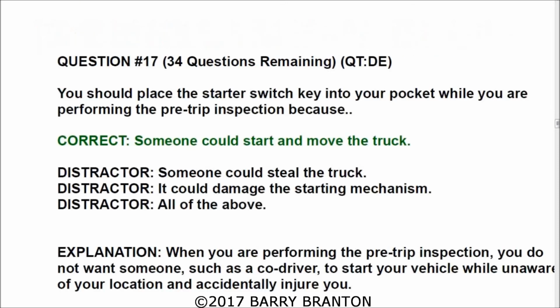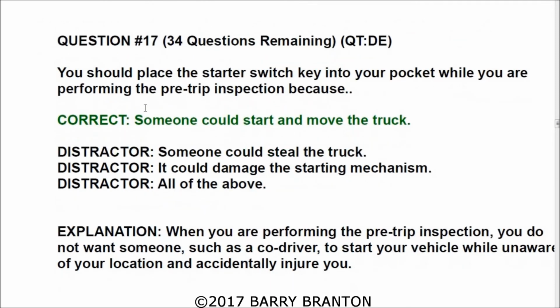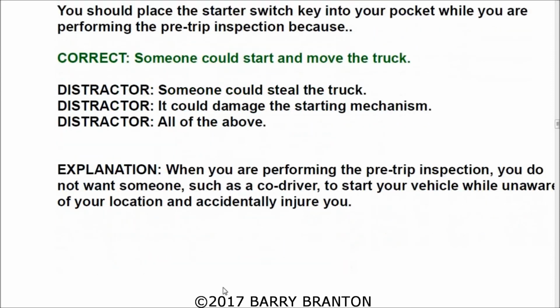Next question. Number 17. You should place the starter switch key in your pocket while you are performing the pre-trip inspection, because someone could start and move the truck, and if you are, say, behind the vehicle or in front of it, that could be a bad thing. Now we have an explanation here. We're going to go over that.